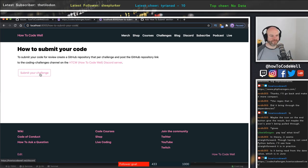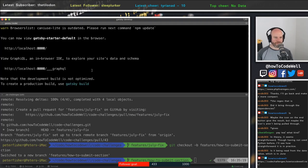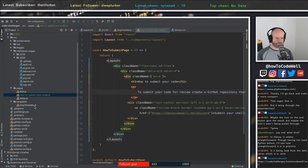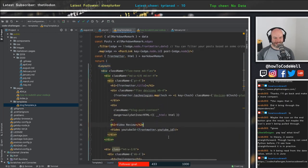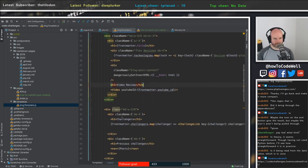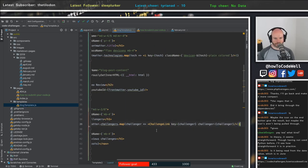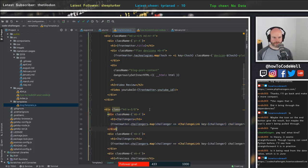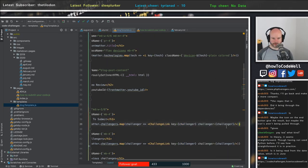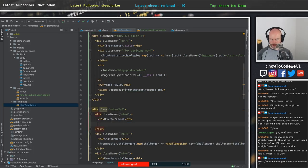And then submit your challenge is just a button. I mean, that's fine. And then for every challenge, we link to this. So what I would do is in the blog template, I really need to rename that. It's not a blog. This is a template per challenge. So yeah, challenges, we need to put in how to submit. And this would be a link.